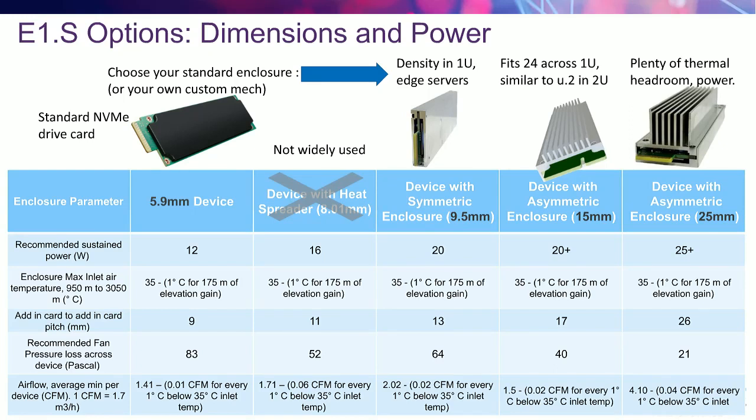So the 5.9 by itself, if you didn't want to put any type of heat sinking on it beyond that, we're confident that 12 watts from the thermal simulation with a pitch of about 9 millimeters, you can certainly cool that or a little more. But then, typically you're going to put some kind of enclosure on that or some type of rail system, some kind of mechanical, and that's where you get to these standard enclosures. So once you have that base card, then you can go to an enclosure that meets your thermal needs.